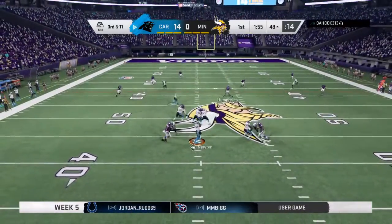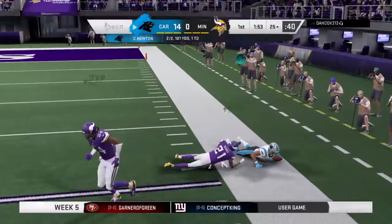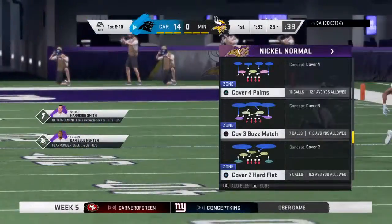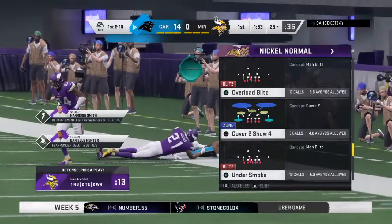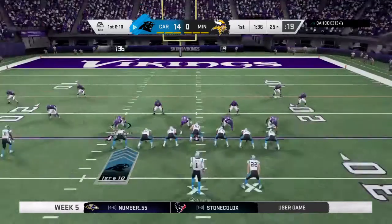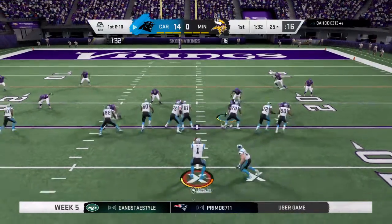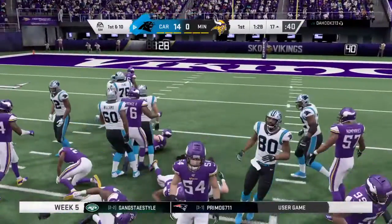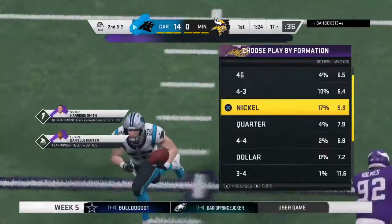A shotgun snap for Newton. And he's got his target. A nice pickup of 23 on the 3rd down conversion. We often, with Cam Newton, talk a lot about his legs. Don't forget about that arm. He can throw it on a rope. He can loft it. He's got the touch that's been developed throughout his career. And the big part about just watching him throw it seems almost effortless. And the result here, a pickup of 8. Leaves him with 2 to go on 2nd down.